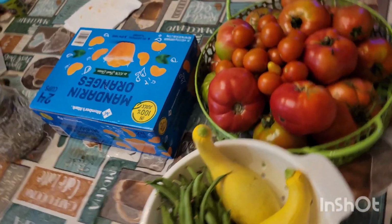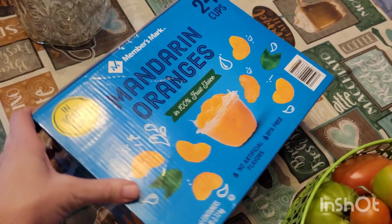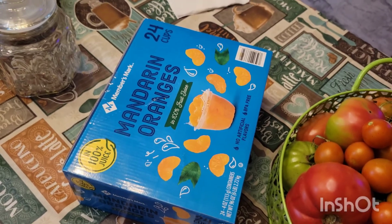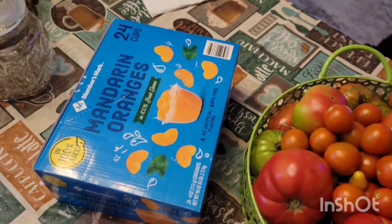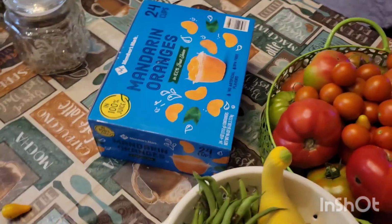And while I'm in the kitchen, I wanted to show you these Mandarin Oranges I got from Sam's Club. We love Mandarin Oranges, but they're almost always from China. And these are from Peru. So whenever I find Mandarin Oranges not from China, I buy them up.